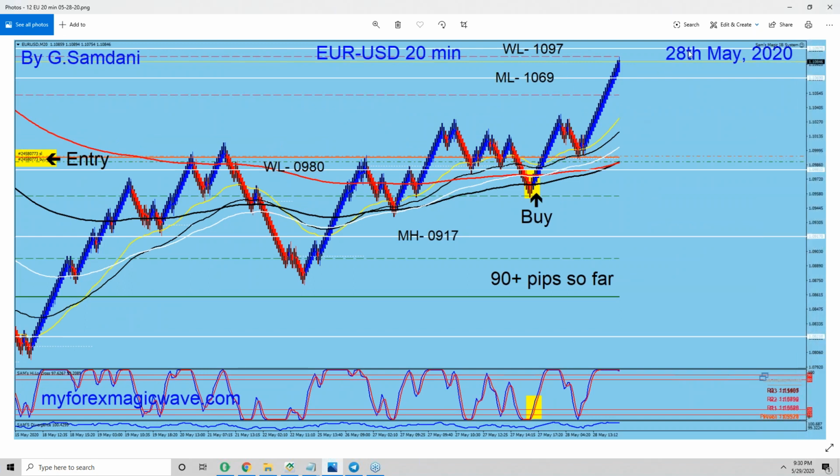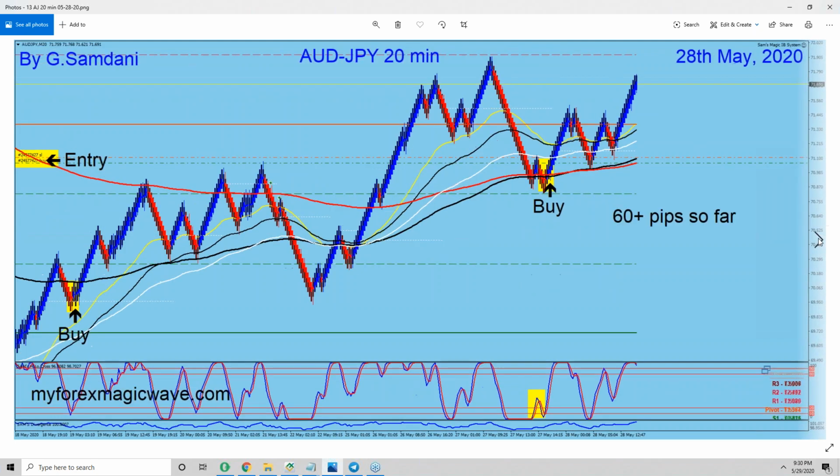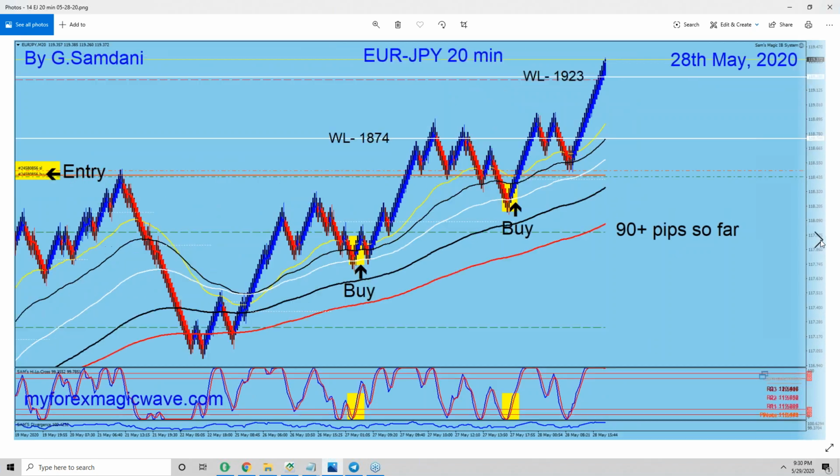The next day on the 27th, Euro USD long again. And on that day, this is Aussie Yen, by the way, because Aussie was getting strong and Yen was getting weaker. So 60 pip here. And then again, Euro Yen. Remember I told you that this one, and then this one, and then another one is going to come out.